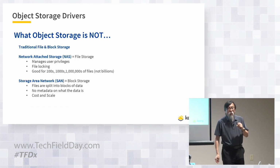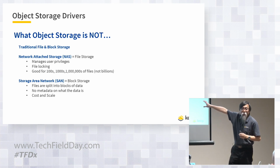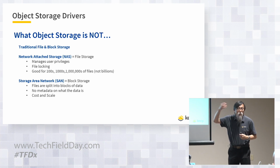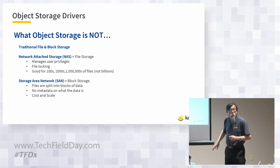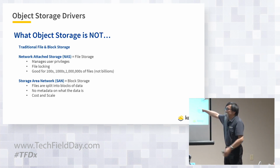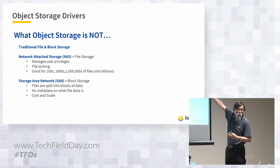What is object storage not? What is different from what we used to use, like network attached storage, NAS? It was a file storage system. And it was based on a file folder type hierarchy, similar to what you have with the Unix, Linux, current OS type environment, where you have a hierarchy, you have folders, and you have files in the folders. And then you set your user privileges, again, similar to a typical OS, and you apply those privileges to the folders and files. It's good for hundreds, thousands, maybe tens of thousands of files, maybe even more, but it doesn't scale to the point of what we were talking about in terms of the big data and everything else that we want to do.